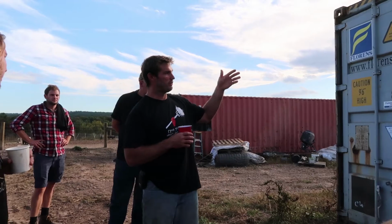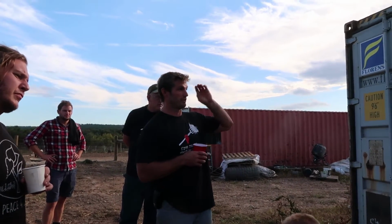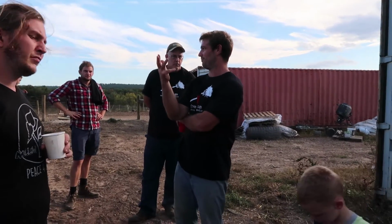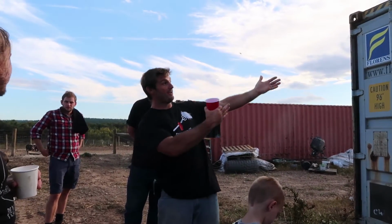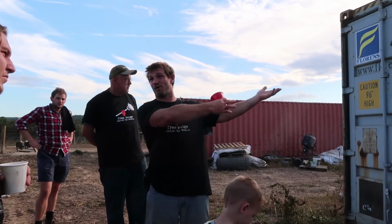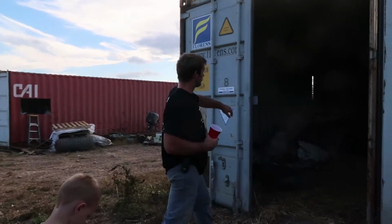So we went through many versions of brooders, and all of them got cats or rats or raccoons or any kind of small mammal you can think of that would think that little tiny peeps are tasty. All figured out ways to get in. So I found a guy who sells shipping containers, and these are watertight and airtight.